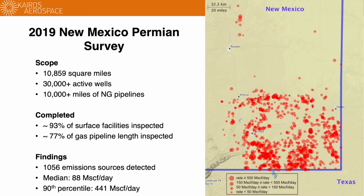One interesting takeaway from this survey is that even though there are more than 30,000 active sites and more than 10,000 miles of pipeline in the New Mexico Permian, approximately 80% of the methane is coming from just over 1,000 sources. You can also see that a good number of the detections are quite large, with the 90th percentile of emission rates at 441,000 cubic feet per day.